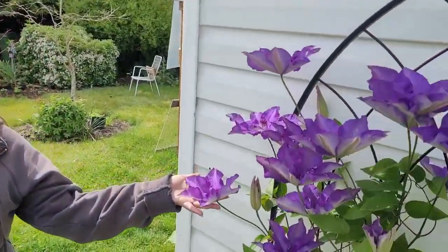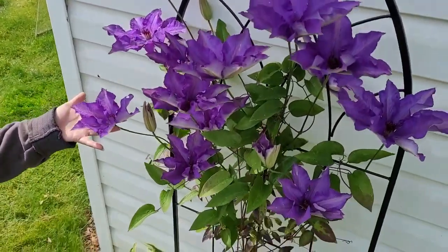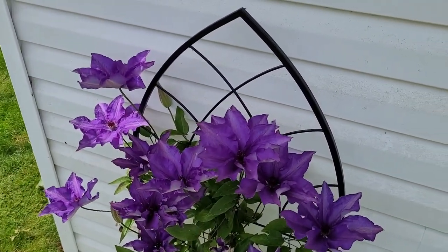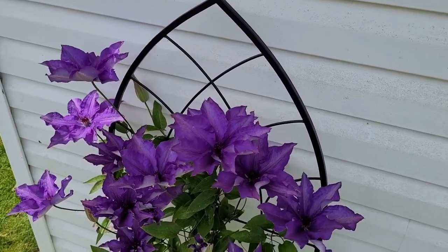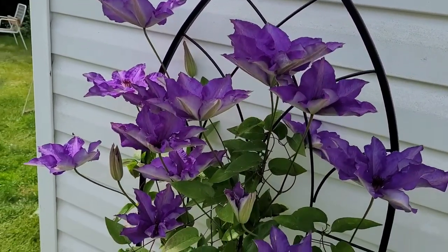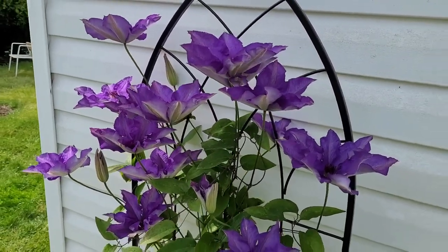Over here in the garage garden, the highlight is the beautiful clematis, which has just bloomed and looks spectacular. We got that last year. Yep. It's a little stick. I think it had 3 blooms last year. That's right.